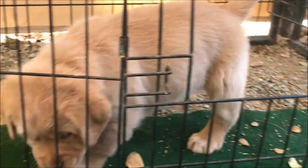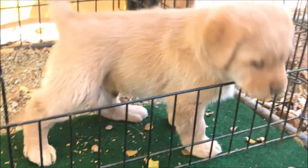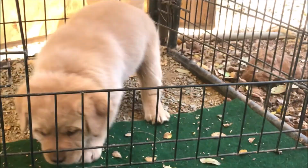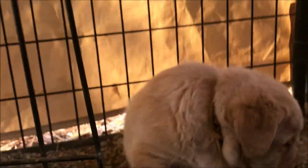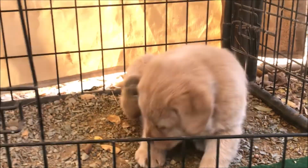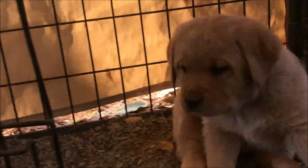Cage. What are you gonna do when you get in here? He's gonna want out. Oh, not so clumsy. Yeah, I know. It didn't work out, did it? Oh, black girl. Boy. Oh, black boy. Oh, dear.